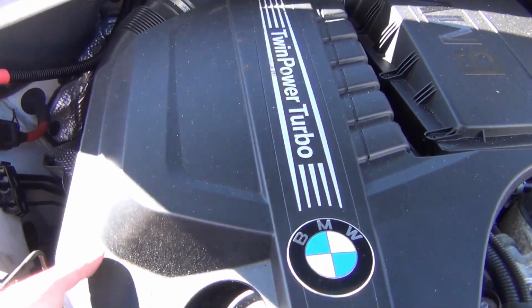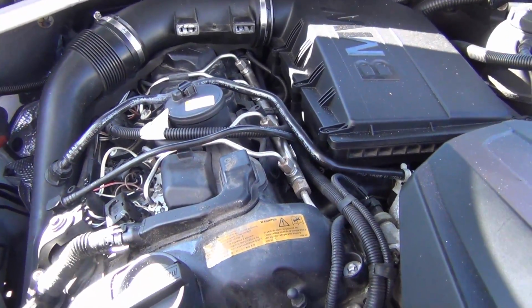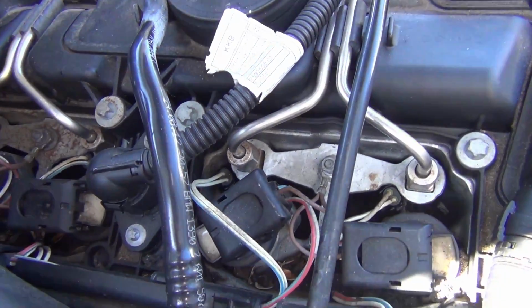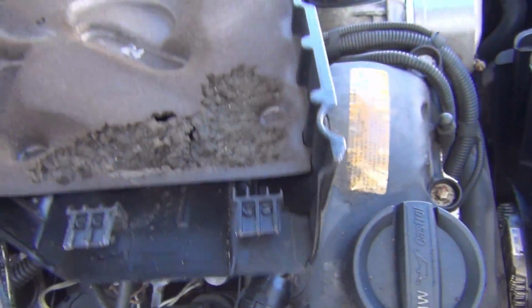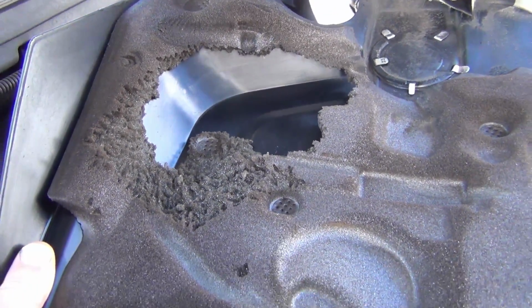This is an N55 on an X3, and I'm going to be replacing the valve cover on it. But before I replace the valve cover, you want to make sure that everything is clean. And you can see actually right here, there's some chewed debris. So I wonder if I flip this over, oh yeah, look. All right, here's our evidence of rodents.